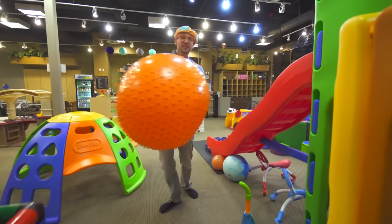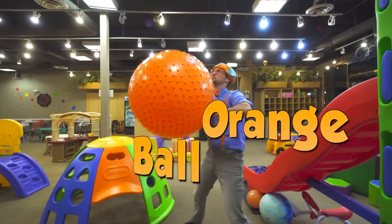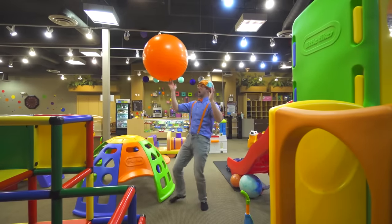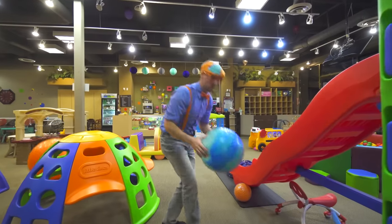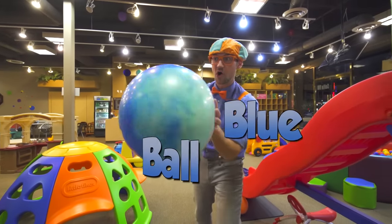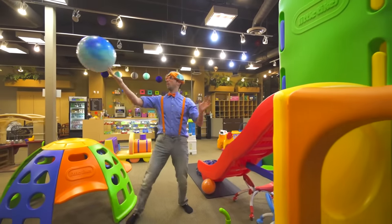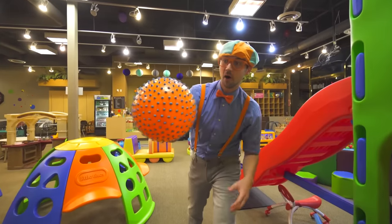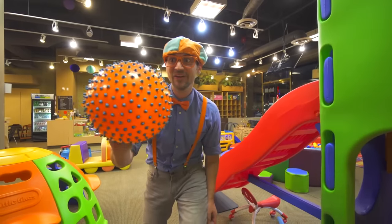Whoa, look at this giant orange spiked ball. Look at this! It's a blue ball! And this is a small orange and blue spiked ball!